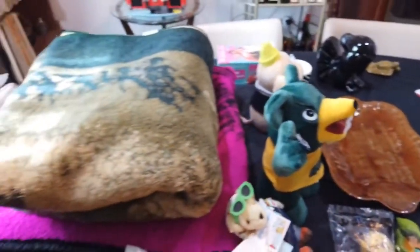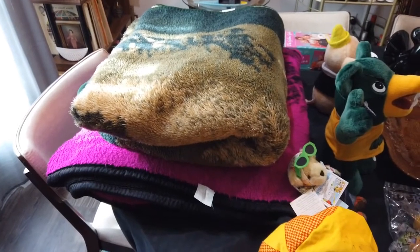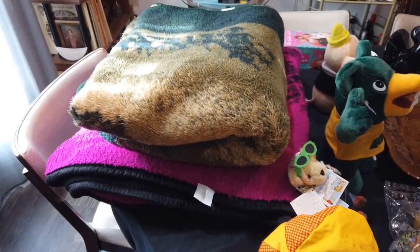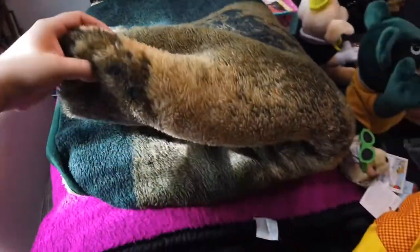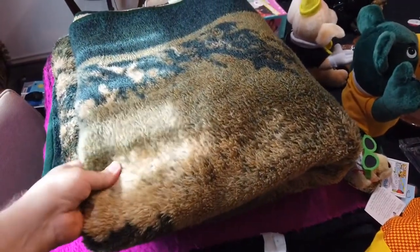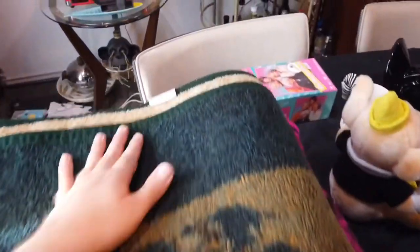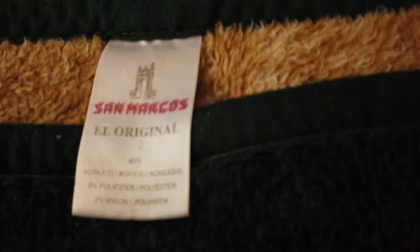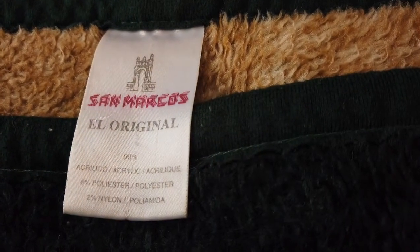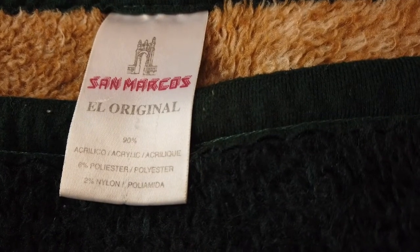After the CDs, I'm going to fold these out, but let me just tell you about them. They are San Marcos blankets. Always look for these, because they are those large comforter, really thick blankets that are nice quality that people love to have on their beds, especially in the winter. Okay, there's what the tag looks like. This one, the tag you can actually see, but I've seen a lot where the tags are really worn because they've been used a lot.